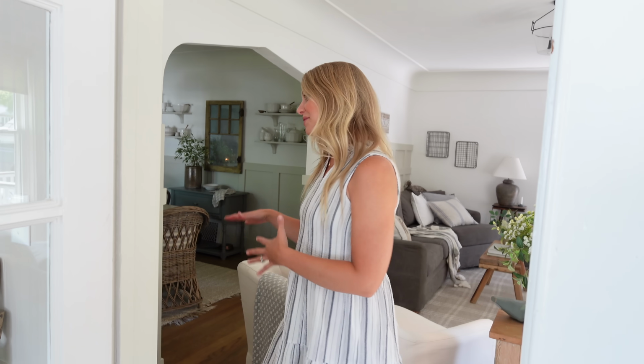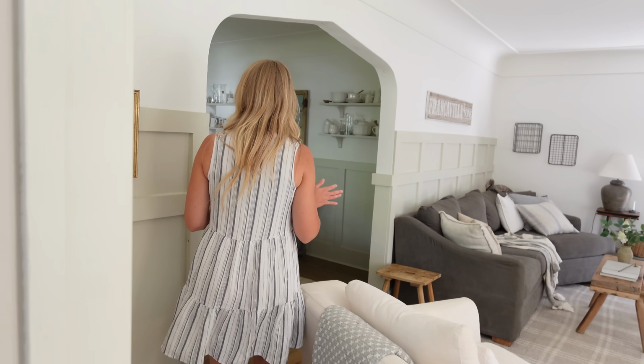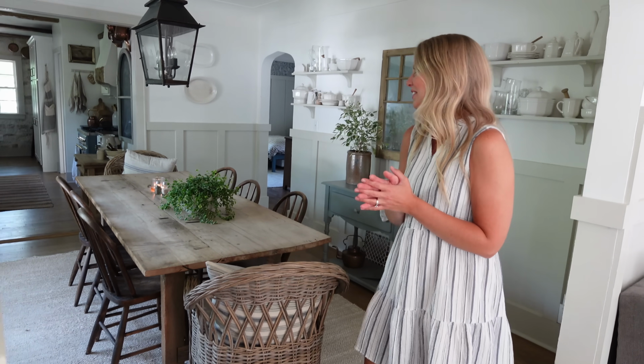All right, so we're gonna move into the dining room space. And unfortunately, because of where the sun is, directly above us, the dining room doesn't really get a ton of light until probably 4, 5 o'clock in the evening. But we just gotta film it now. So I'll try to edit and make it nice and bright for you.